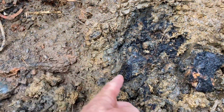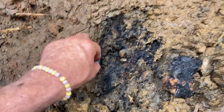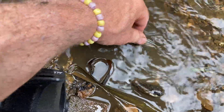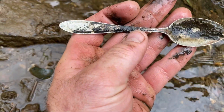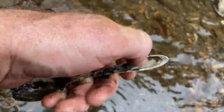Yeah, the detector just salvaged this piece out of here, which I never would have seen because I had to dig a little bit for it. And it looks like it's a spoon. Not so sure what's on it, but it looks cool. Yeah, look at that. Might have been silver plated. Oh, we got some initials on there. Look at that. That's cool.